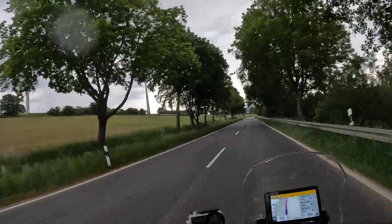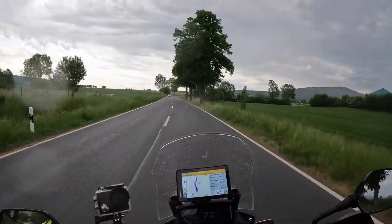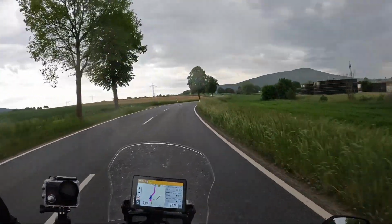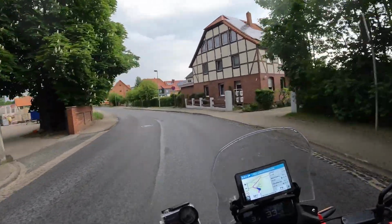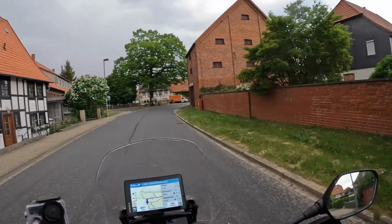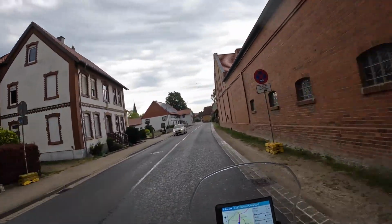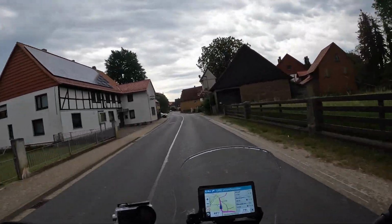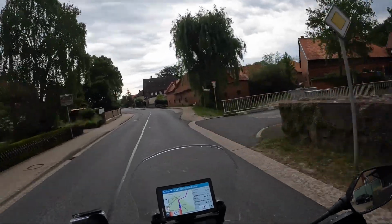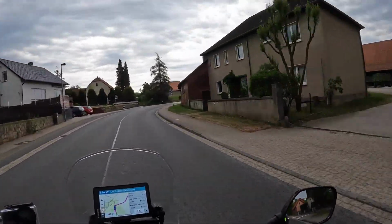Turbines are big close up. I think they're fairly small blades, not that I'm an expert on these things. This little town is Barfeld. Really loud claps of thunder. Be dry just here.